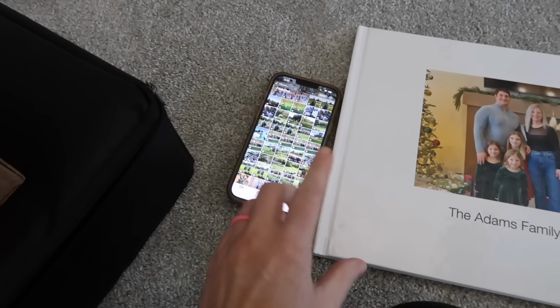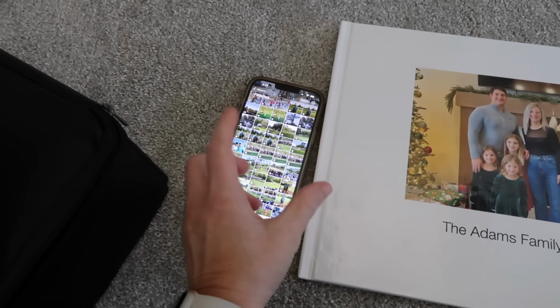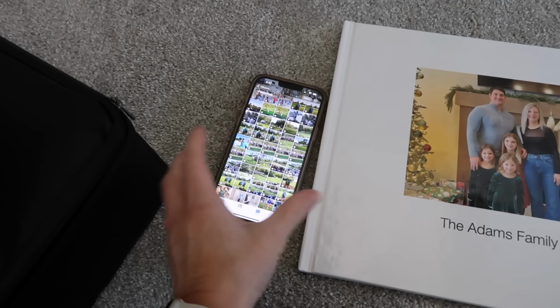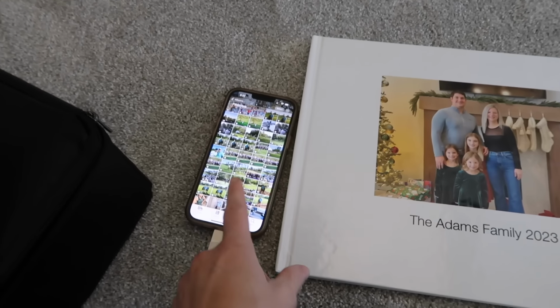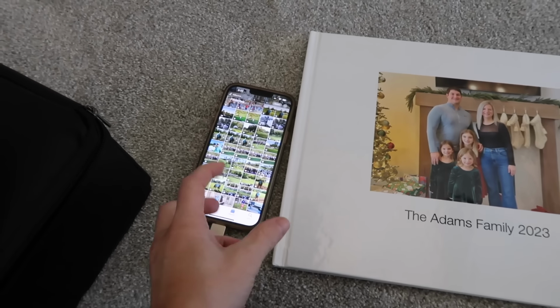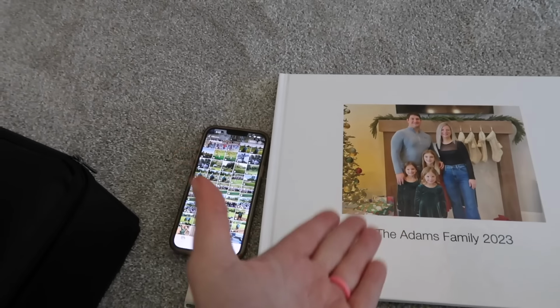But what I do is I just want to throw this out there. I made this with Shutterfly, so since I organize all of these top pictures in the favorites folder, when it's time to make the album, I just go and upload all of these favorites from this album on my iPhone straight to the Shutterfly website.